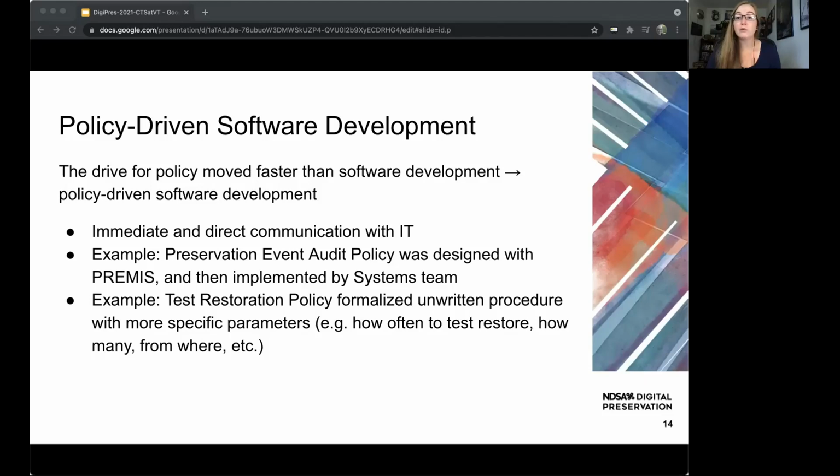Internally, this drive moved much more quickly than we could develop software, which led us to have policy-driven software development rather than the usual software-driven policy. I think we can all agree that that is magical. To get this moving, we initiated immediate and direct communication with IT and our systems team to produce microservices based on the idealized policy. An example of this is our preservation event audit policy, which was designed with a modified PREMIS schema, discussed with IT, modified for a little bit more compromise, and then implemented by the systems team.